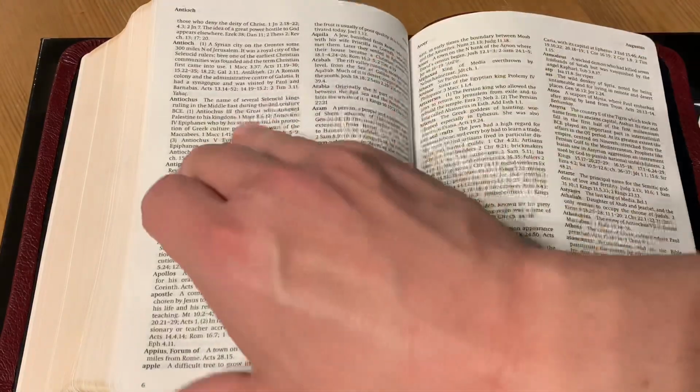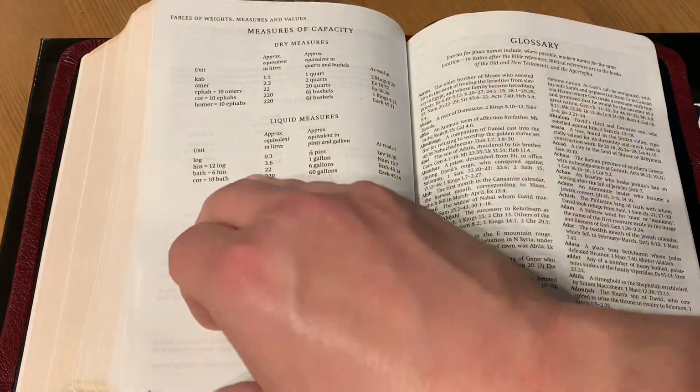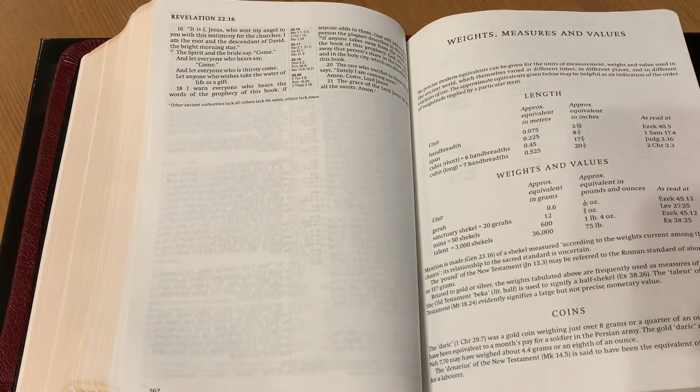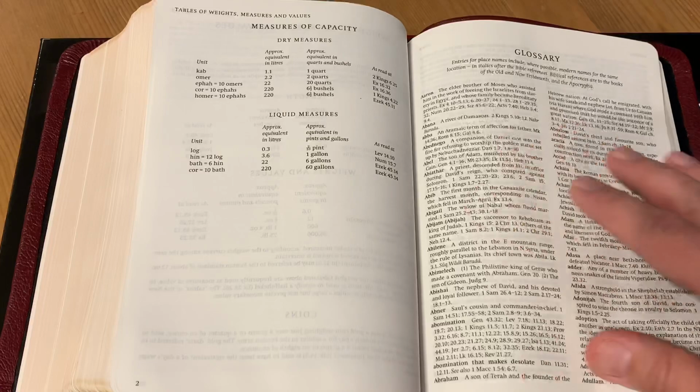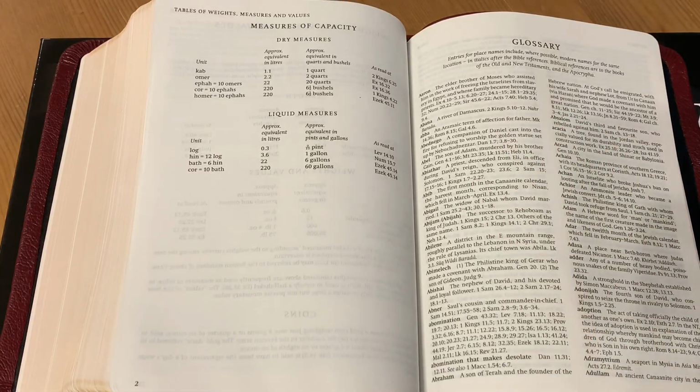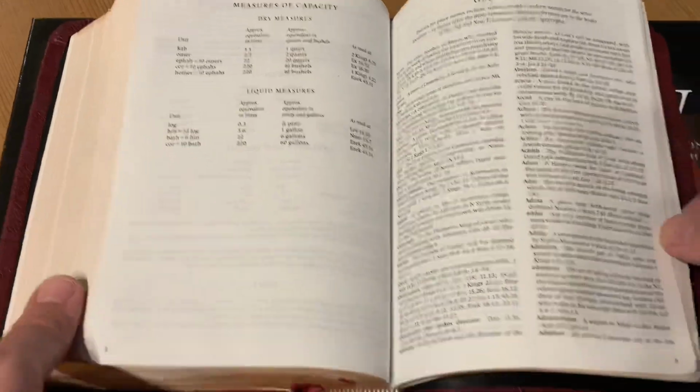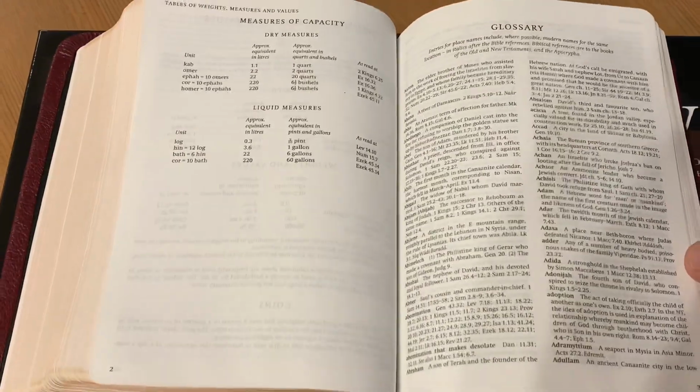Okay, so we get to the end of Revelation, and then you have weights, measures, and values, and the glossary. Now, it may turn out that this is just basically a concordance, and they're calling it a glossary. Here it starts on page 3. Maybe I should zoom out a tiny bit.